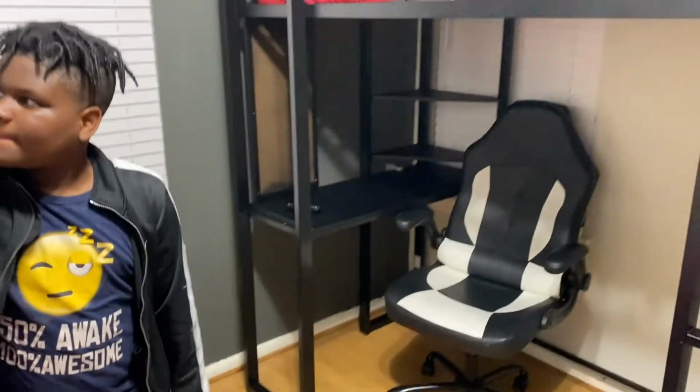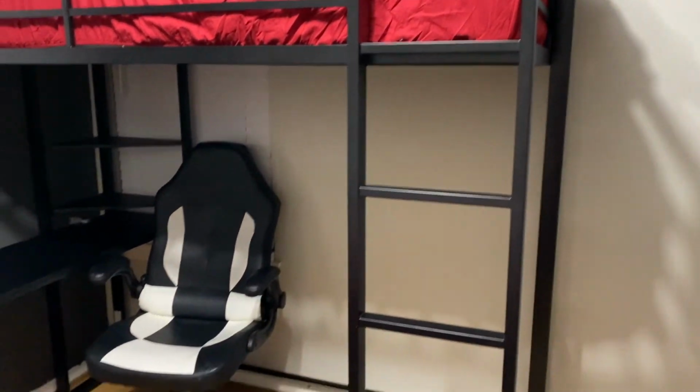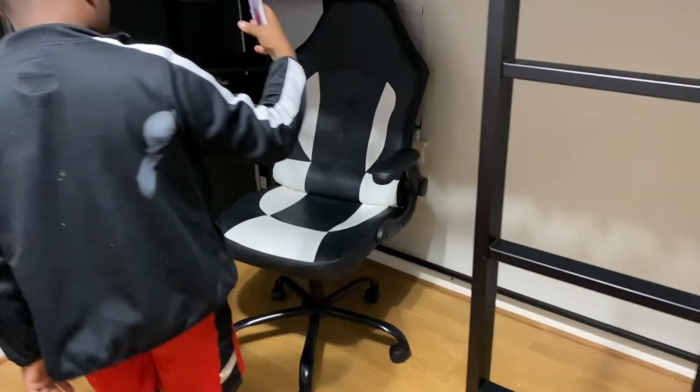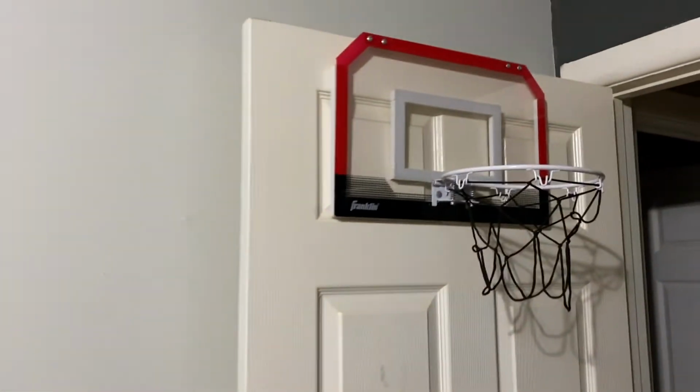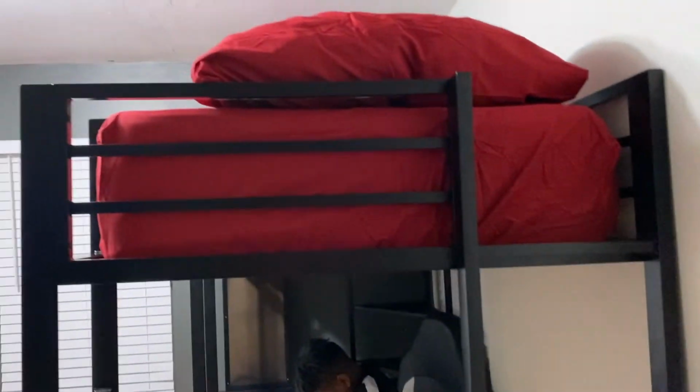Here is the first bed. This area for PC. I will show y'all the rest of the room. It's a mess. But yeah.